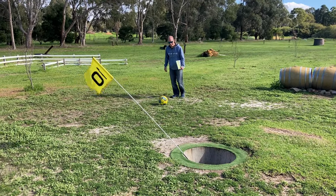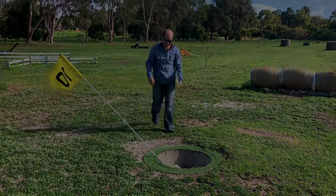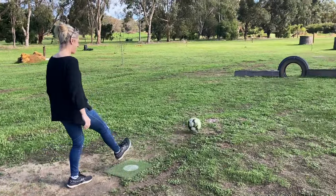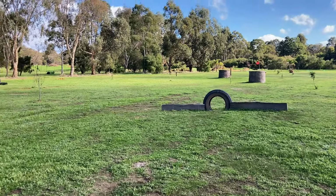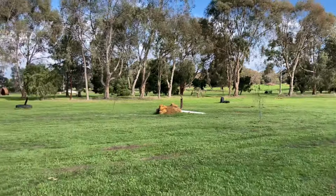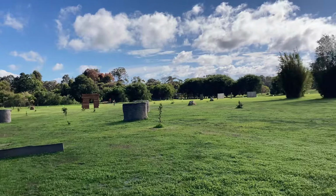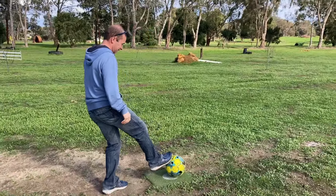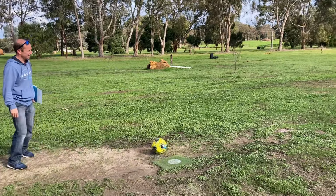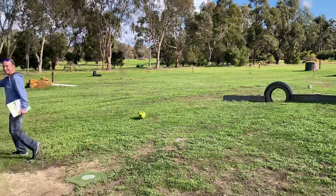Started on the back 9. This is Tammy starting, hole 11. Oh, good shot. And you work your way all the way around. There's another tyre. Then we've got to get over into that corner. And there are all the other obstacles around here, they're everywhere. Let's see if I can get this.